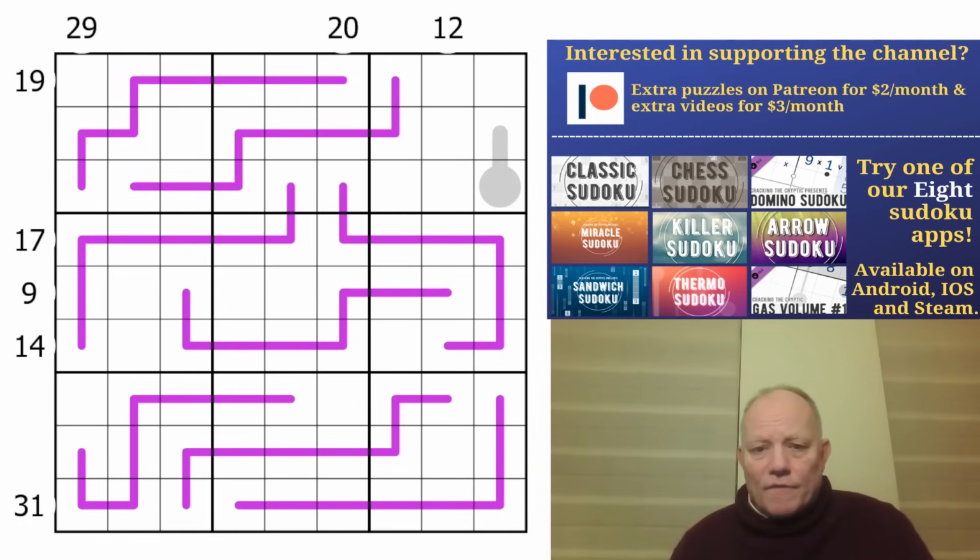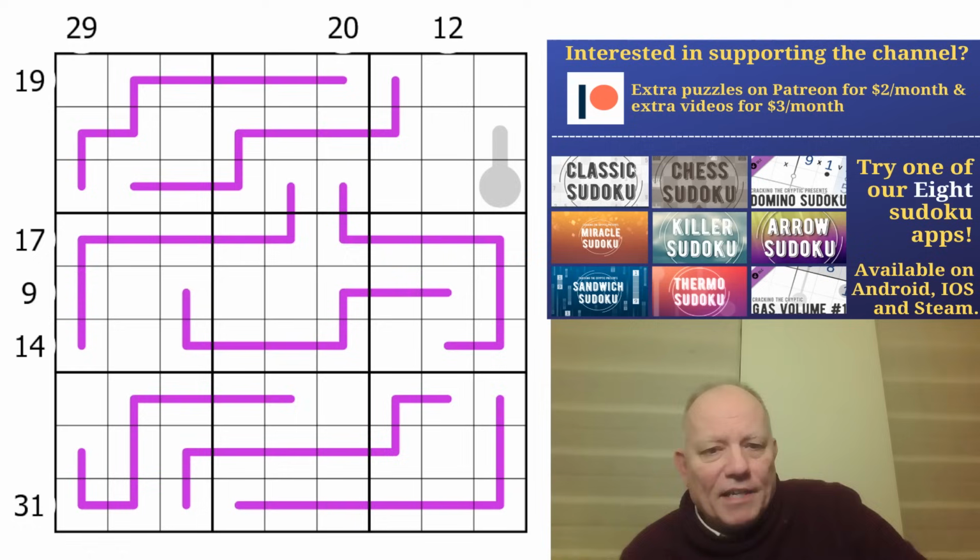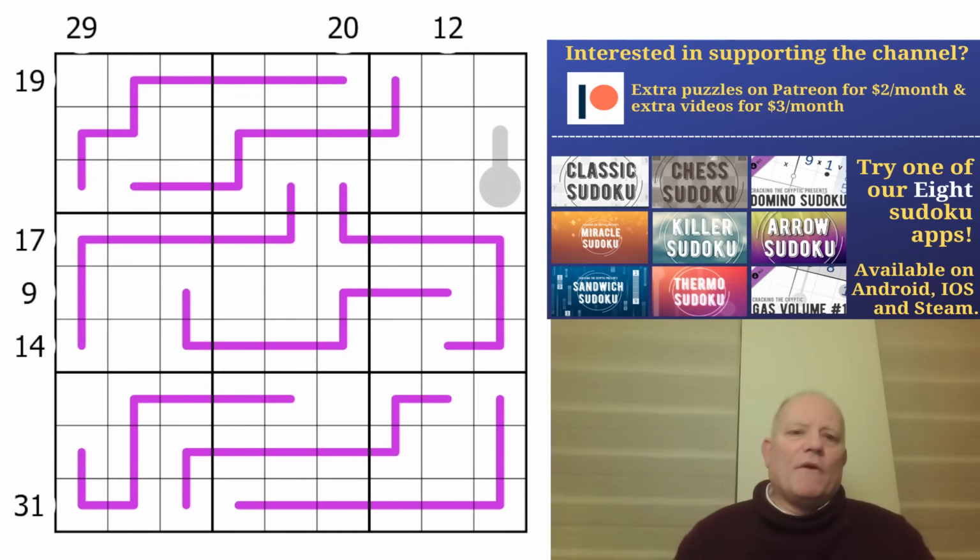You can get all of our apps, which are fantastic, and they feature Sandwich Sudoku and Line Sudoku and Thermo Sudoku, some of the features within this puzzle, which is a lovely idea. Relatively simple rules. If you have seen Thermo Renban Sudoku before, you will exactly know what to do with this puzzle. I will be tackling it in a moment.